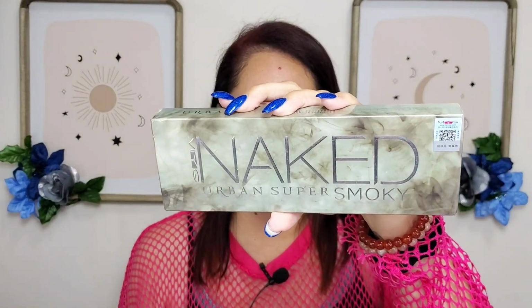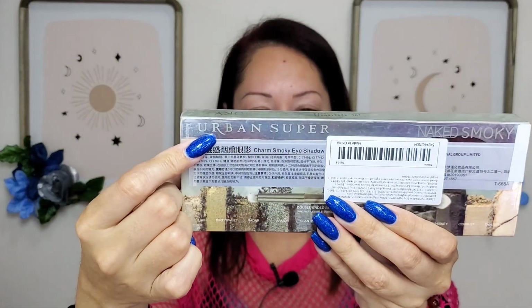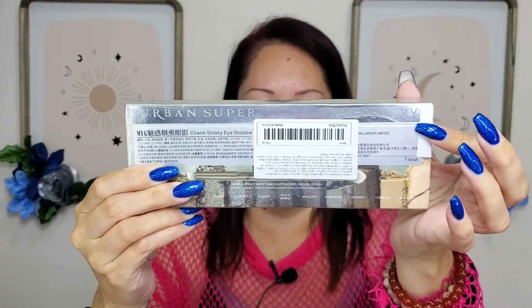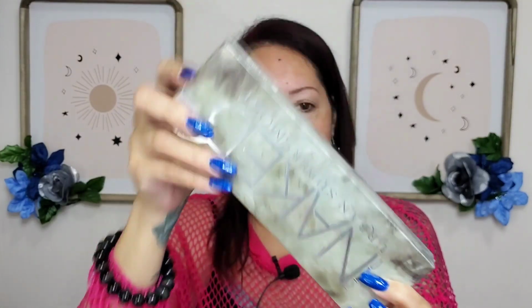So when I saw this one, I was like, this is such a straight copy of Urban Decay. And it doesn't say anywhere Urban Decay. It just says Urban Super. I'm not joking. Urban Super. And then the line, I guess, is Naked Smoky. But it says over here it is, I guess, by MYG. I mean, this is crazy.